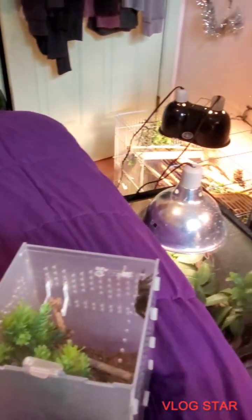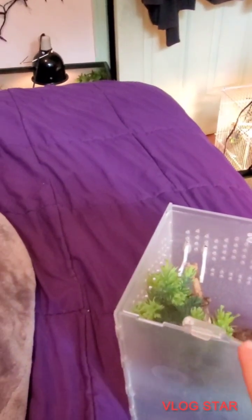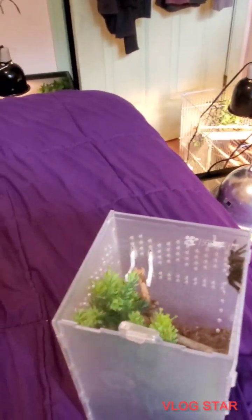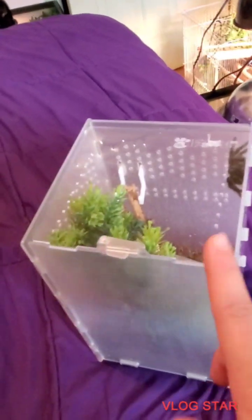I messed up. I stuck the wrong tarantula in here. So I was trying to stick one of the Aerobora ones in here, and I accidentally grabbed Phoenix. I wasn't trying to put Phoenix in here, because Phoenix is a pink salmon bird eater, which is terrestrial, and they love to burrow. They really love to burrow.